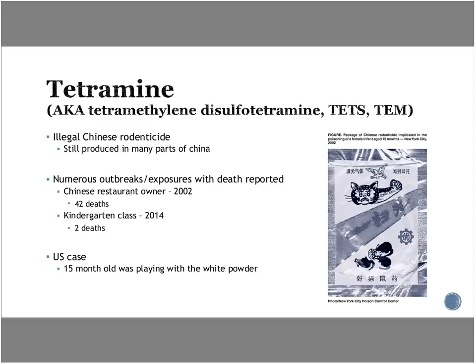A kid brought some snacks to share with his classmates that somehow became contaminated with tetramine. They don't know how that happened, but there were 2 deaths from that. And then there was a case in the United States of a 15-month-old that was found playing with initially an unknown white powder. The package is shown there on the right. And this 15-month-old had refractory status epilepticus and permanent neurodeficits because of that.